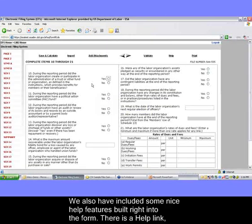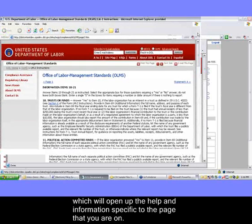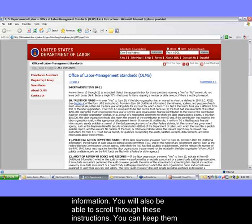We also have included some nice help features built right into the form. For example, there is a help link which will open up the help and information specific to the page that you are on. So this is information items 10 to 21 on page 2. And this opens up the form instructions and helpful information.